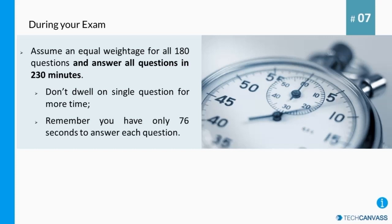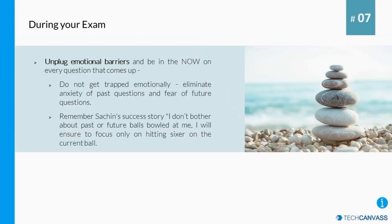While you navigate all the 180 questions, ensure you answer every question, and if you have any clarification, you can mark it for review, but never leave any question unanswered. During your exam, it is important to regulate stress and the way you handle it.